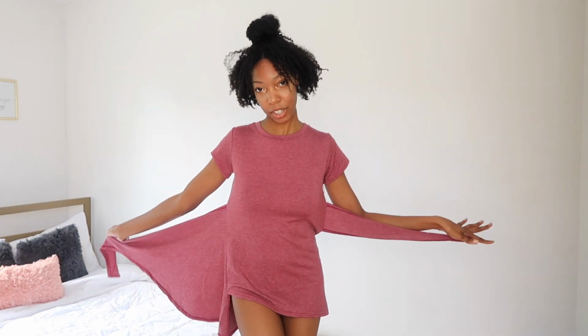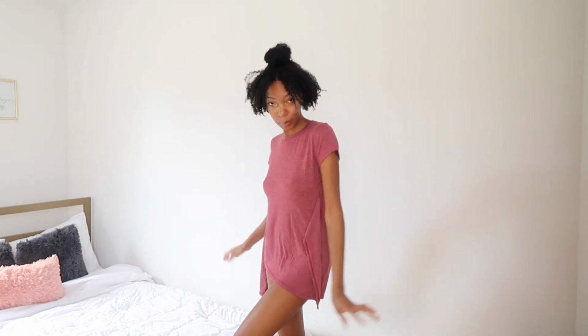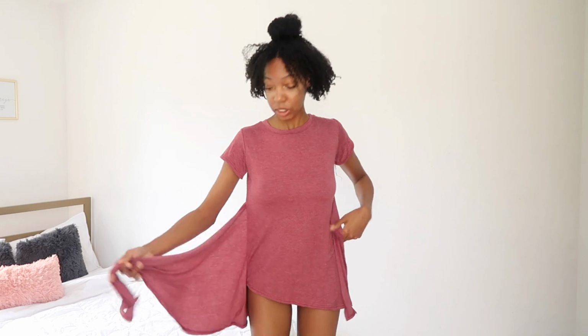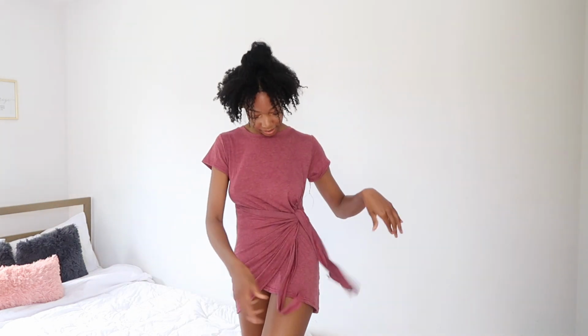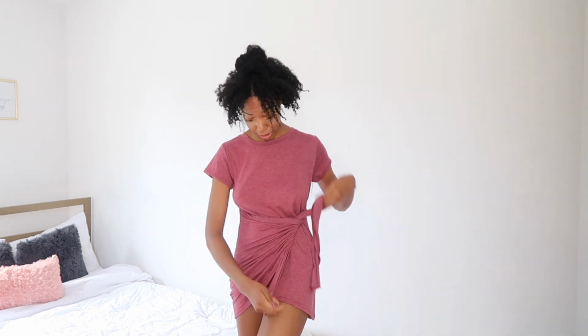Cutie, it comes in other colors. I decided to get a little pinky because I like to add color to my wardrobe. So you can actually tie this and make a little knot. She a little short, I ain't gonna lie, she's short. She looks like a t-shirt instead of a dress. It's supposed to be a dress. I'm also really tall, so that could be it, but this is real short. So this is how she looking.